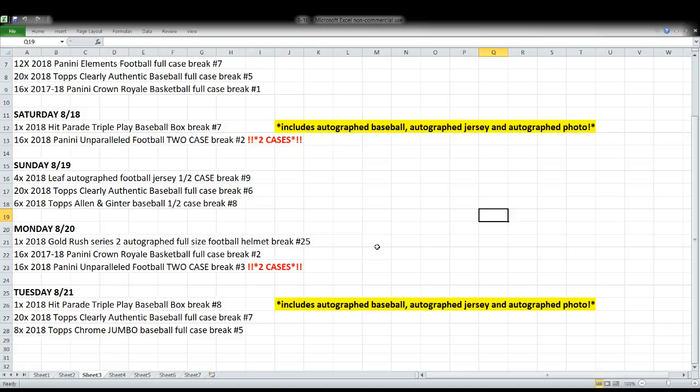It will be the start of a new case on Sunday night. Another case of Clearly Authentic, and we will finish up the Allen and Ginter. So that'll be the last Allen and Ginter break on Sunday night.